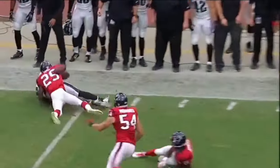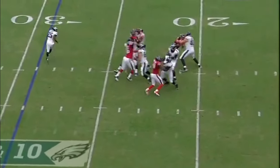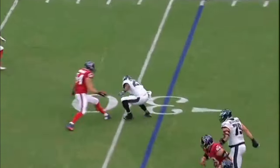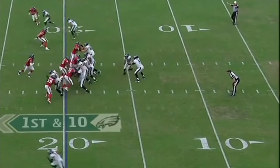Penalty flag. He set it down from the 29-yard line. Foles, pump fake. Now he throws. It's McCoy. The interceptions, and that's what Nick Foles has to get cleaned up.